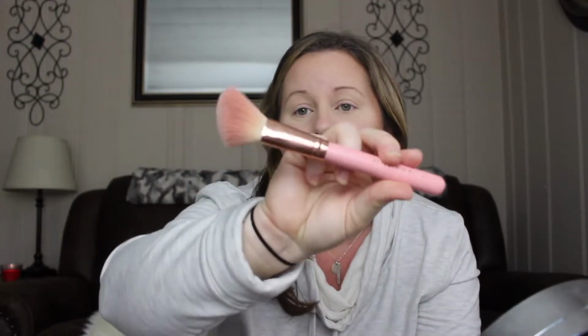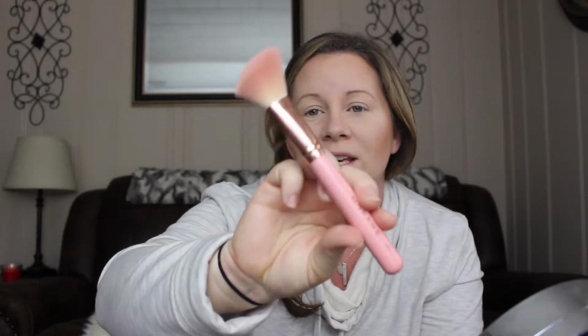I'm going to go in with the Morphe. Holy crap, why do they make these things so small? I don't know what number this is, but this is the blush brush I'm using. It's the pink edition one. I'm going to go in and dab it around and put it on the apples of my cheek, and dab it up towards my temples here.